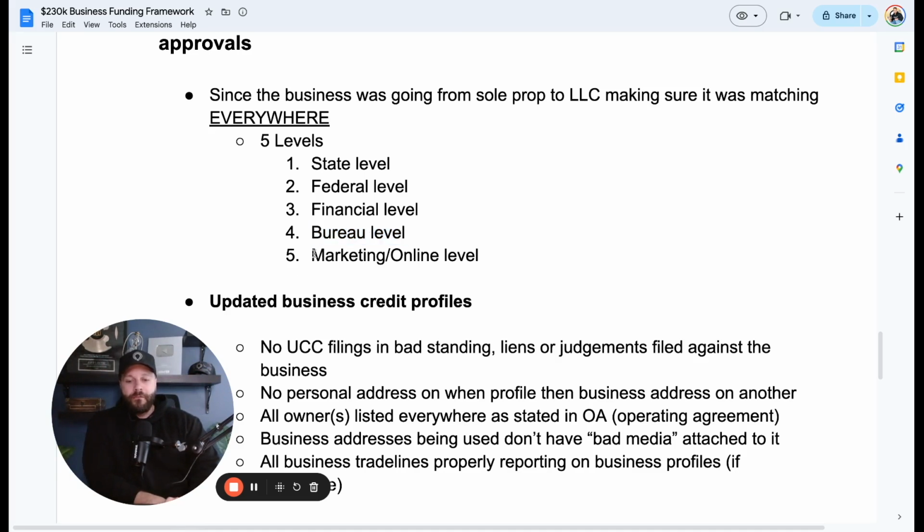And then fifth and final is the marketing or online level. I also like to refer to this as the local level. Some states require you to have at least 2 publishings online or 2 publishings in a local ad with the new business address. Every state's going to be different, and it's going to vary by state or by region. So you could just flat out Google, if I make a name change in my state, what do I need to do?